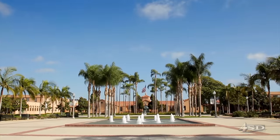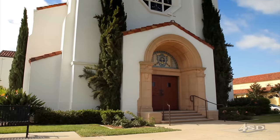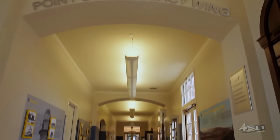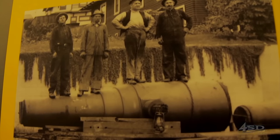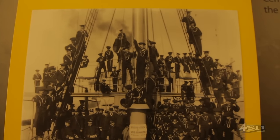With 28 acres of renovated Spanish Revival architecture, NTC at Liberty Station is the perfect place to learn about Point Loma's history, which you can discover at the Point Loma Legacy exhibit. The exhibit tells the story of Point Loma's role as a gateway to San Diego. In the historic barracks, you'll find an exhibit displaying the story of life as a naval training recruit.